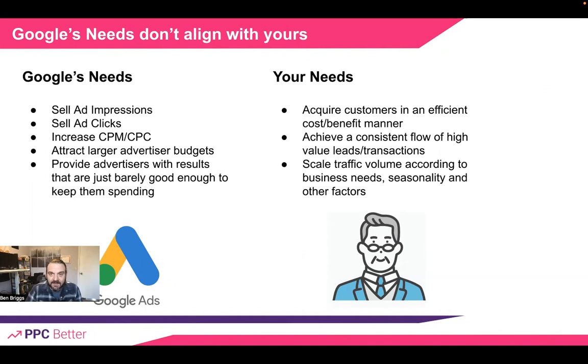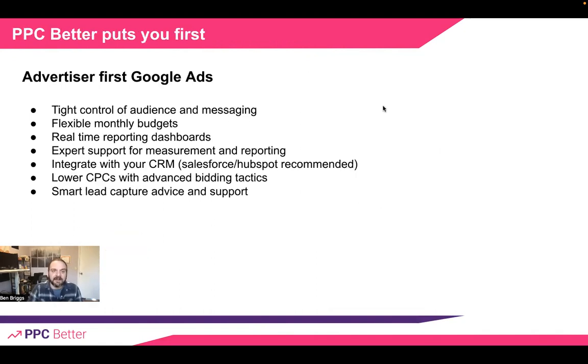So your needs as a business, you want to acquire customers, you want it to be cost efficient, you want to make sure that you're not paying more money to acquire a customer than the value of the revenue that you can get from serving that customer. And you want a consistent flow of leads. You want to keep your business ticking over time. And sometimes you even want to be able to scale the traffic volume. Maybe you have a larger need different times of the year. Maybe your business is seasonal, so you need to ramp up the spend at certain times. But that's overall what the advertiser needs are.